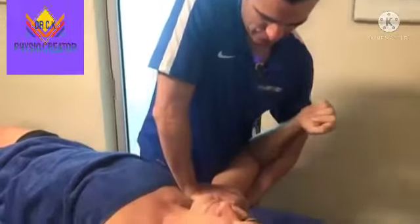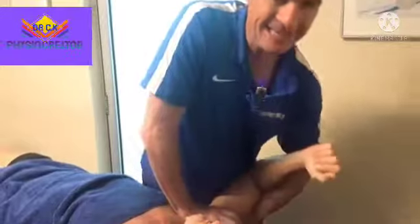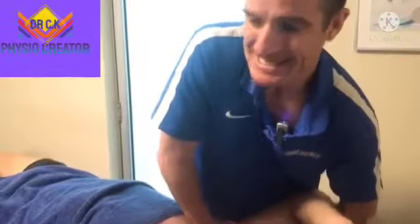So this is why we get people to check in with their physio and actually get some treatment during their program, especially post-surgical and post-fracture and post-dislocation, because they need a little bit of hands-on work to stretch out the joint and get that moving.